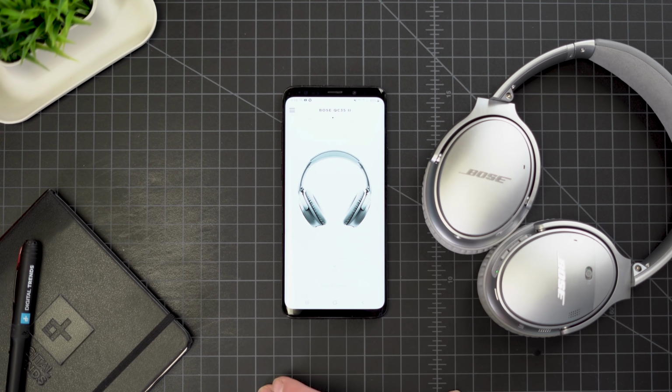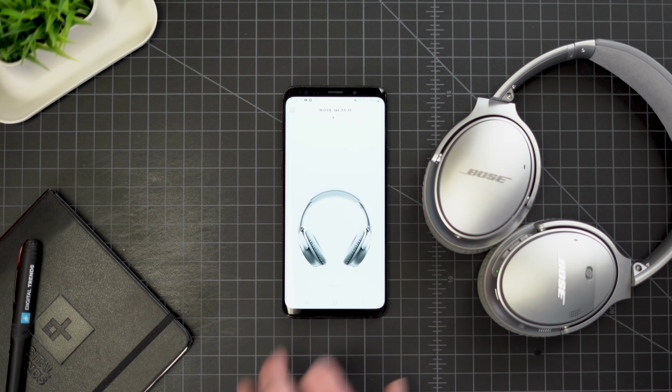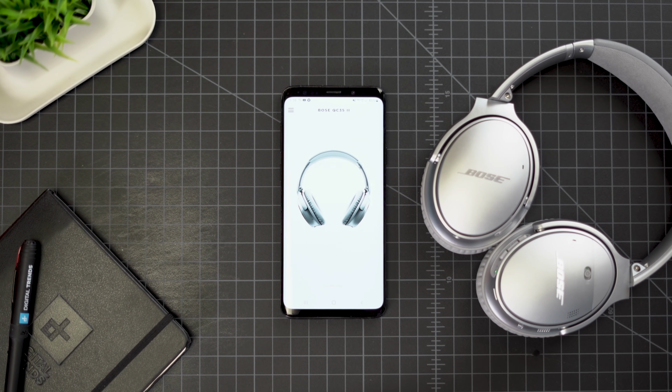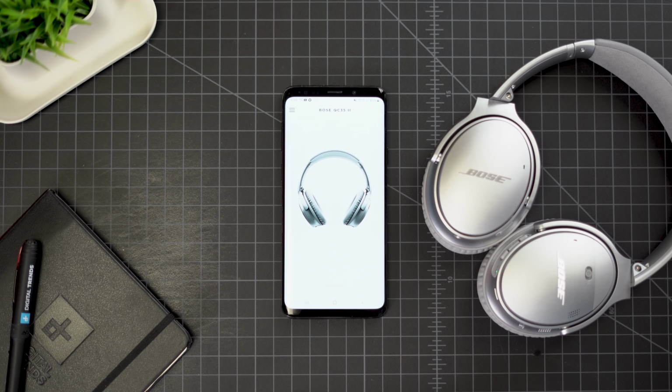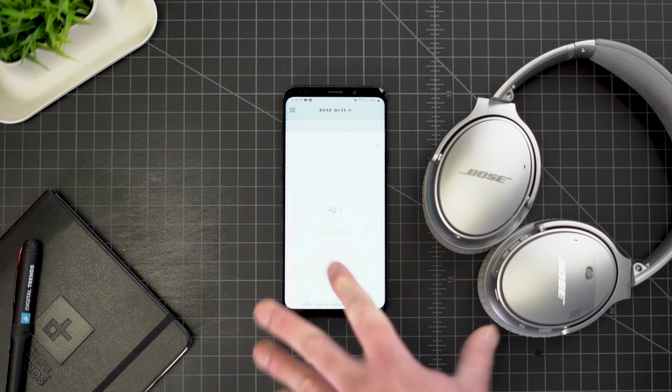If you do connect through the app, this is how it looks for the Bose. You want to turn the headphones on, load up the app, you swipe to connect. It doesn't take a particularly long time to get them connected. And once you do connect them, this will be what the headphones look for every time you turn them on. It's going to look for this device first.